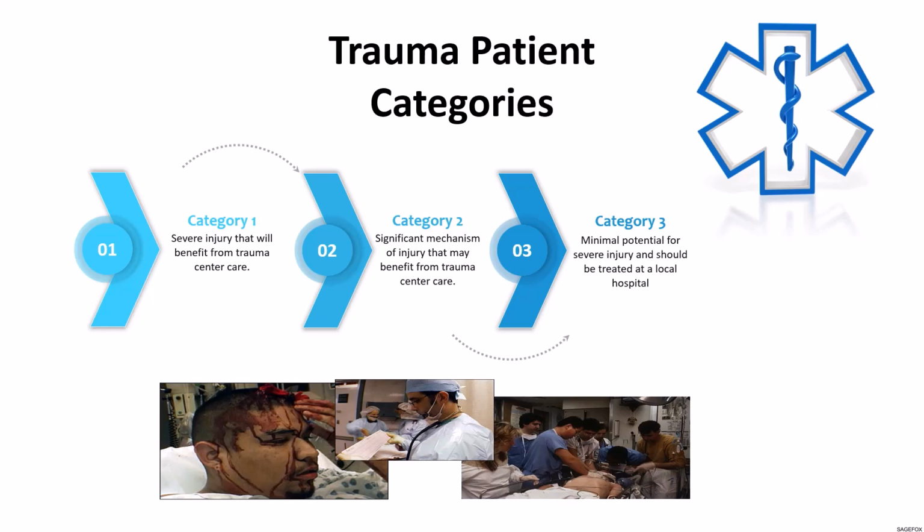Patients coming into the emergency room are triaged. Triage is a method of prioritizing the treatment of patients and allocating resources. A Category 1 patient is a priority and they need immediate care. These patients require immediate, life-saving intervention. Examples include severe bleeding, compromised airway, or critical injuries that demand urgent attention.